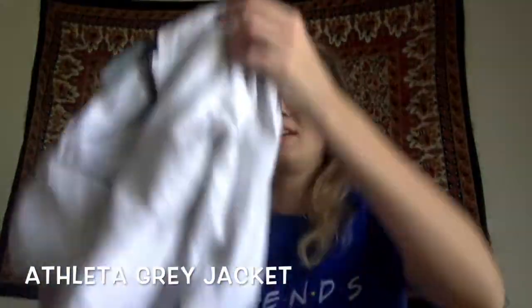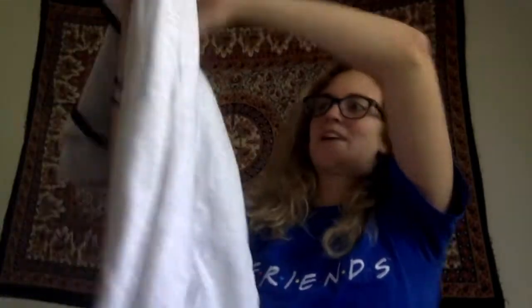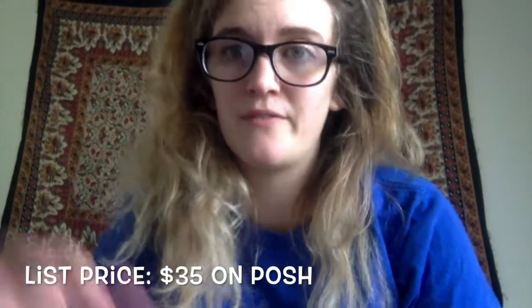So next one, this is a brand I can't believe I haven't been grabbing the whole time, but I just realized recently that I should be, so now I know. So it's Athleta, and it's this really nice, light heather gray athletic jacket, but it's really long, so I almost feel like it's a hoodie dress, especially because it's a size small. Really nice condition, and that one I'm going to be listing for $35 on Poshmark.